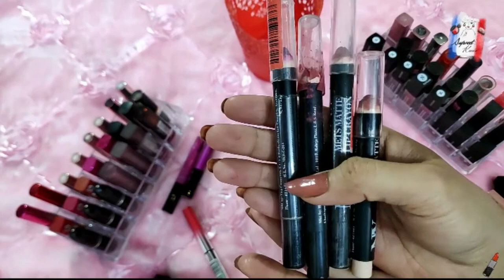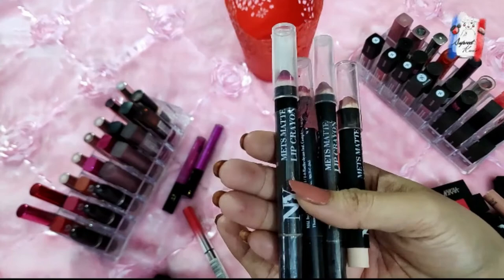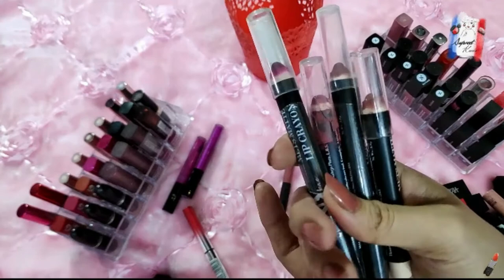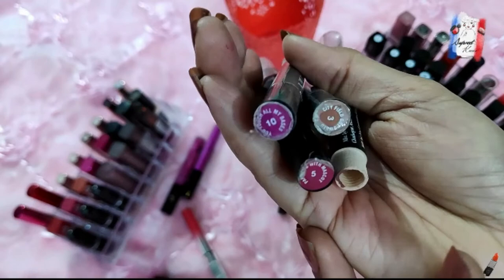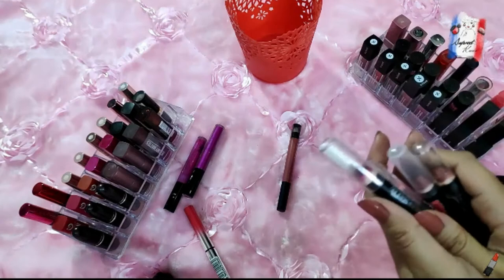The next one is these four lip crayons from NY Bae, and I bought them from purplle.com. These are quite affordable lip crayons, but I think inki packaging itni achhi nahi hai. That is why bura haal hai is wale ka. But these are very reasonable. The formula is okay, good for the price point. Definitely you can try these. The shades are 10, 5, 3 and this one is missing. I'm not sure which color it is. It is some brown shade. It's not written anywhere else.